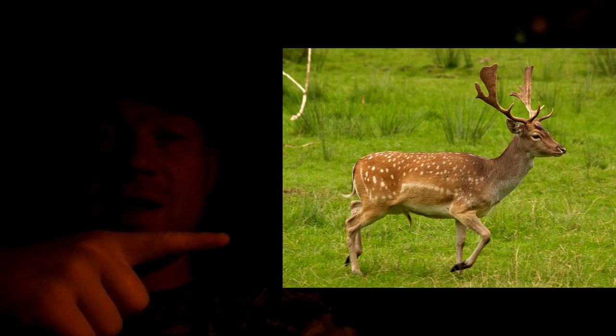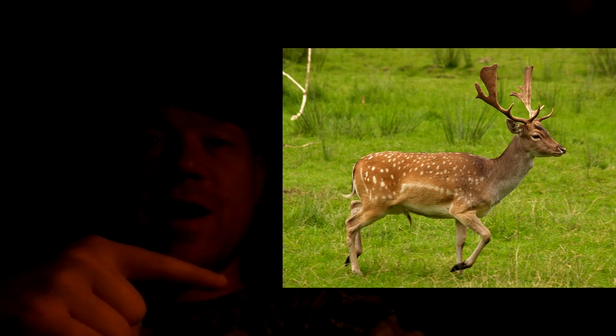Alright, so we've been on the road for about an hour here. We got about another hour left, but if you've never seen a fallow deer, let me pop up a little picture here. That's what a fallow deer looks like. That's what we're after today.